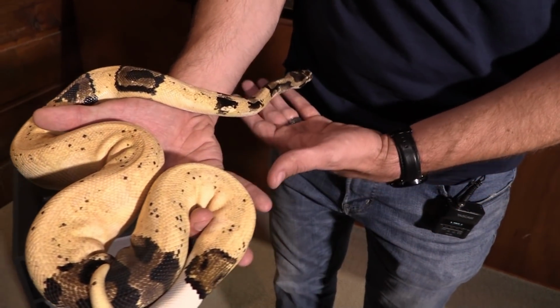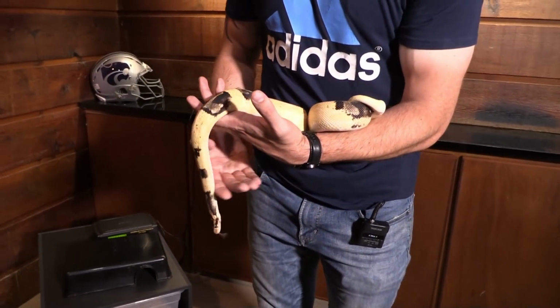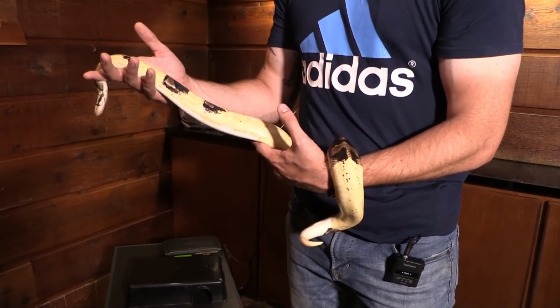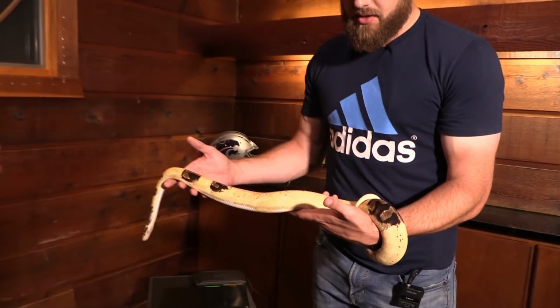So when you first saw this, you picked this up, right? This wasn't one that you purchased. You picked this up as a breeder, correct? Correct. How big was it when you first got it? About this size. So he's a 2013 or 2014. Okay, so he's got some age to him. Yep. Awesome. So he's about 900 grams.